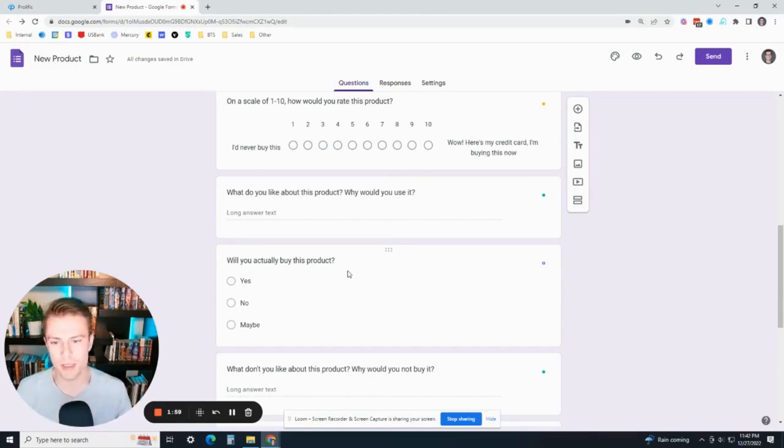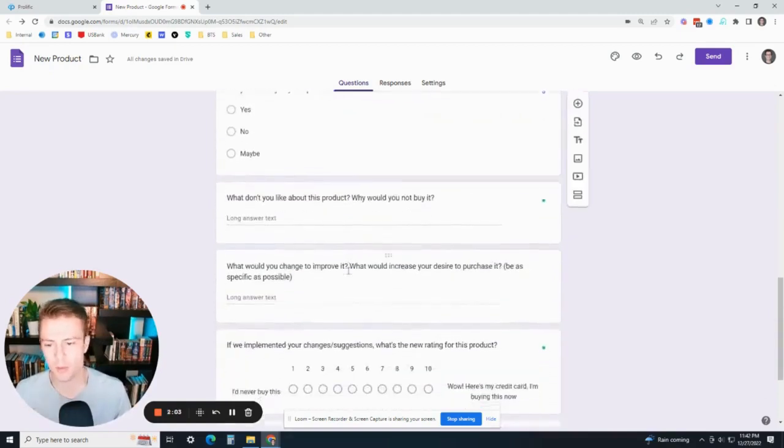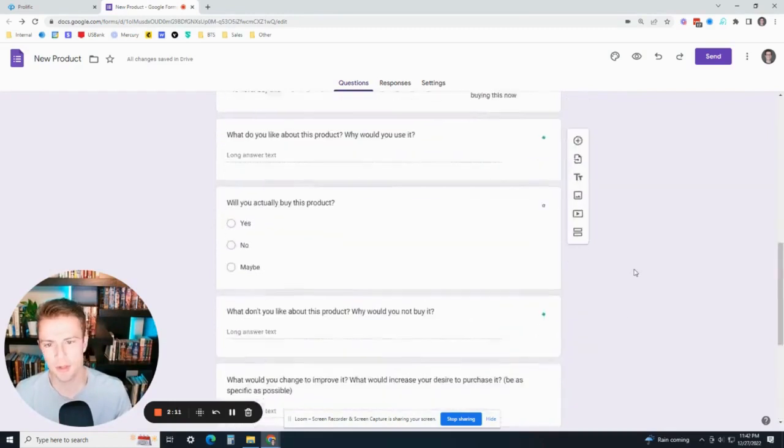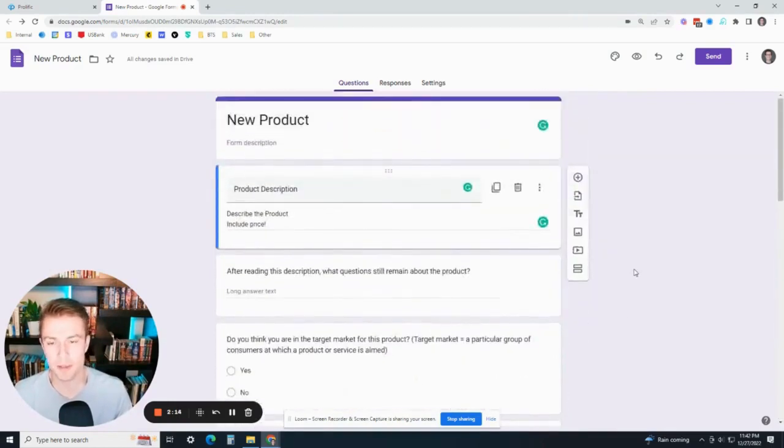And so continuing down, we have, what do you like about this product? What don't you like? What would you change to improve it? What's your new rating if we made the changes that you suggest? And then demographic questions. So again, this is a template that I'll share with you and you can just copy and paste it and enter in your information about this new product or new company that you're building, hook it up to Prolific, and now boom, you've got a survey ready to go and you've got Prolific participants ready to take the survey.